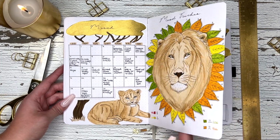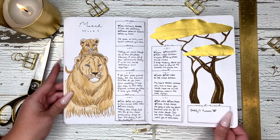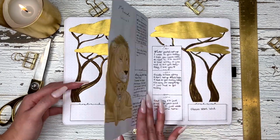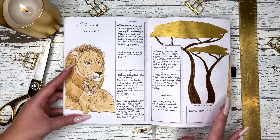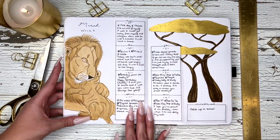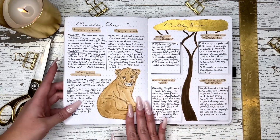And I also just love lions. Lions remind me of my dad. He loved lions. He loved the Lion King. So there is a father lion and a cub lion on every page. This one's probably my favorite one. I love how they look together. And like I said, there was no productivity really going on. I was just journaling about how I was feeling, just in a simple sentence for every week. I didn't want to write an entire journal entry. I just wanted a simple sentence every day for how I was feeling.